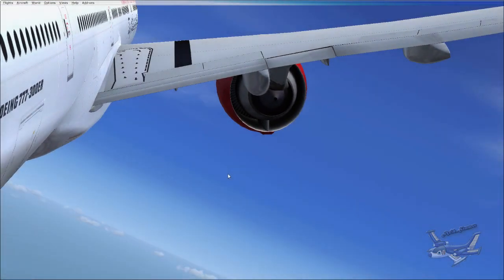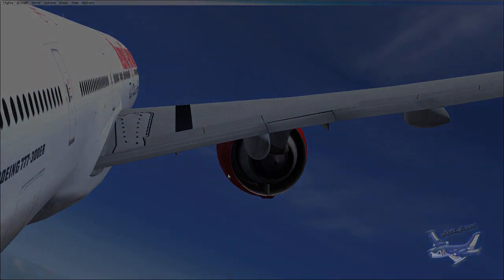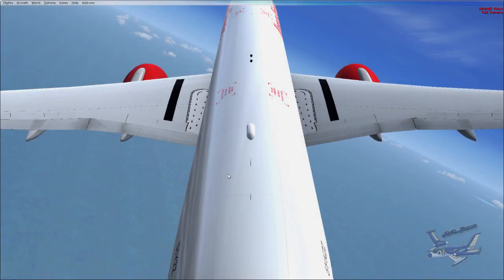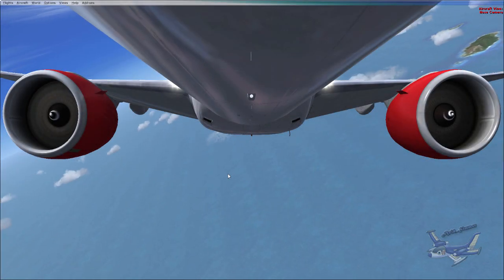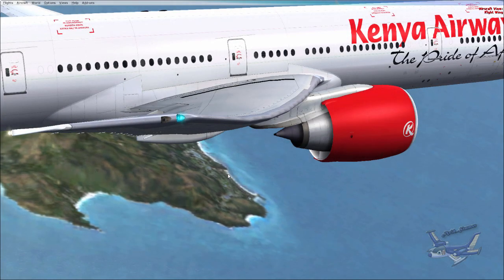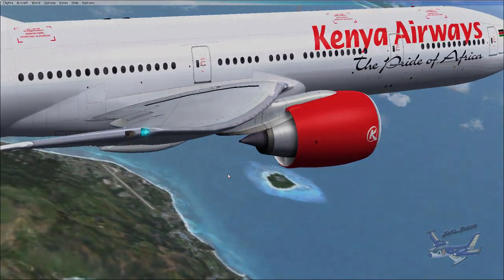So I'm just going to cycle through some lovely views there of the exterior of the plane and the scenery. One thing I love about Flight Simulator is you don't really have to buy an airline ticket. You can just get a good scenery expansion pack or even some default sceneries and take scenic tours around the world wherever you want to go and enjoy beautiful scenery.